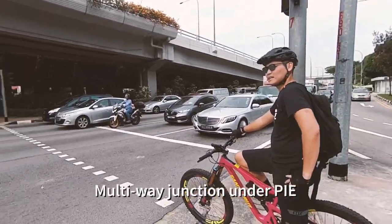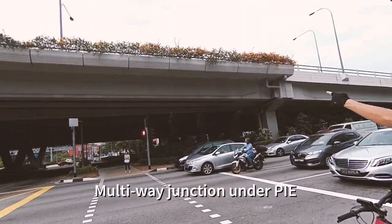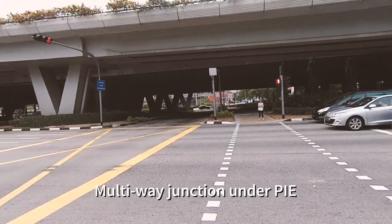But this one has several crossings, right? So there's 1, 2, 3, 4 over there just to get across.